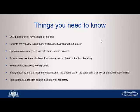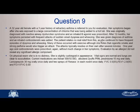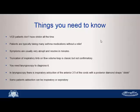The patient is diagnosed with asthma. They are typically on so many medications, and they don't have any relief. In the stem, if you go back, they tell you about the characteristics of the flares, and they say that they have really sudden onset, they go away by themselves, and they are very brief, which is very typical of vocal cord dysfunction. And we talked about the truncation of the inspiratory limb, which is a classic, but you can't confirm it. That's why you always need to do the laryngoscopy and see what's obstructing there, given the variable obstruction.